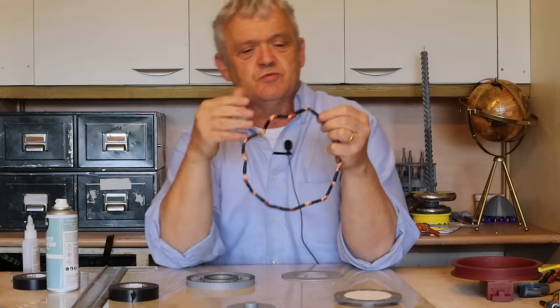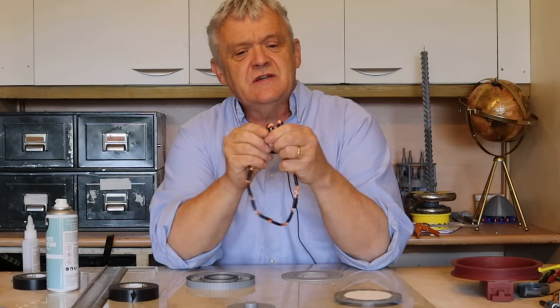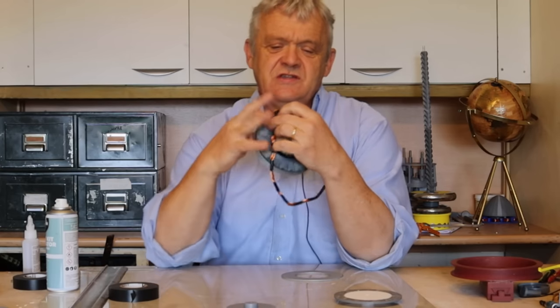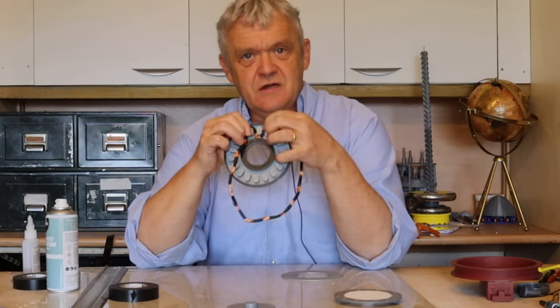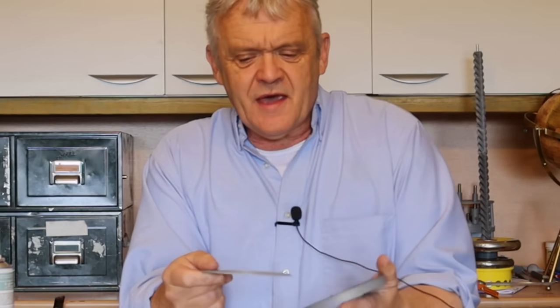So what we need to do is just do a little bit of preparation on this by folding it up like that to make a star shape, because then it's super easy to get that coil into the coil former just by bending it around there and pushing it in. It'll go into the coil former. And once it's in there, you can glue the cap on. Now I just glue the cap on with a bit of super glue.